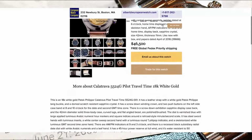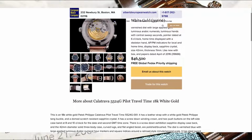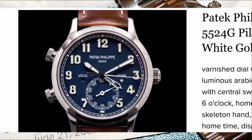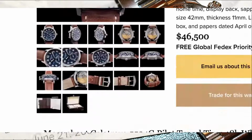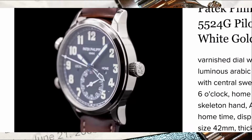46.5, huh? Mind you, that's 18 karat white gold. What a giant gold, beautiful giant gold case. Right? At 42 millimeter, you're just bulked up. Those pushers and everything. Look at that. I like that bad boy. Look at that shot right there. That's a mean shot right there. That's a great profile shot. Look at that. That's a bad boy.